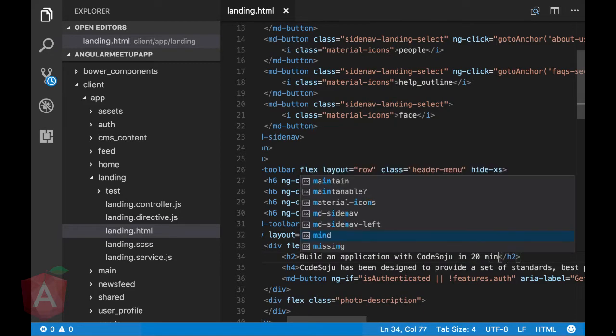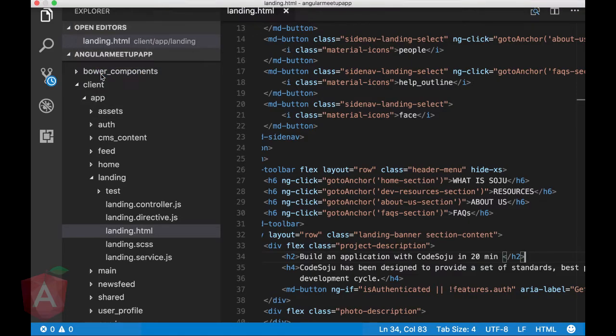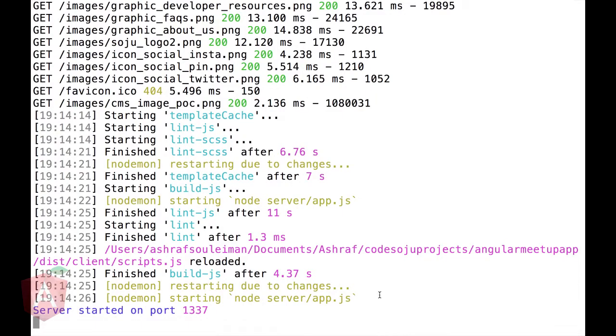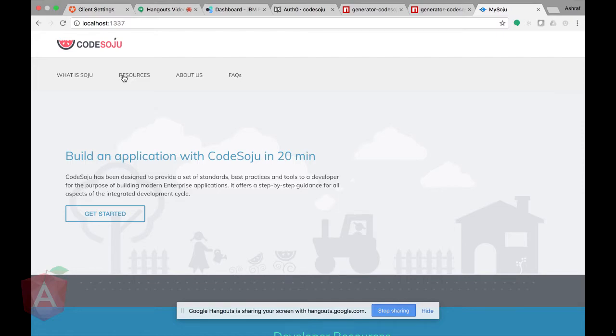So in 20 minutes, and we save all. If I refresh here, that should be refreshed. All right, in 20 minutes. OK. So the next step is for me to add the auth configuration.